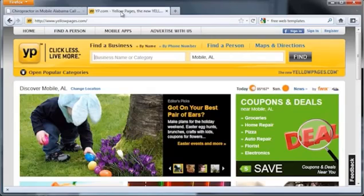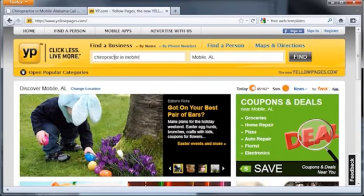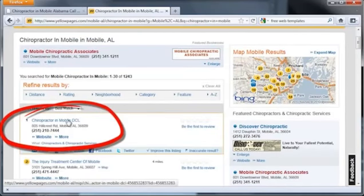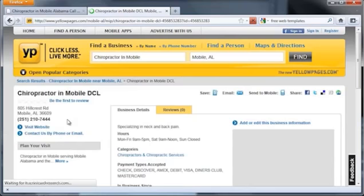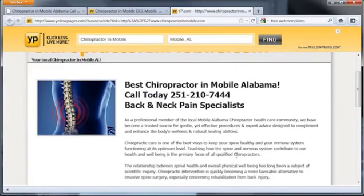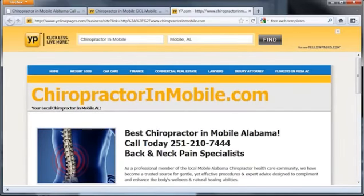Okay, so now let's go back to Yellow Pages. Let's go to Yellow Pages live right now and search this same term again, chiropractor in Mobile. Okay, you can see right here, still #1. And while we're on this, if you live in Mobile, Alabama, email me and you can have this site. It's #1 and it's ready to go right now.